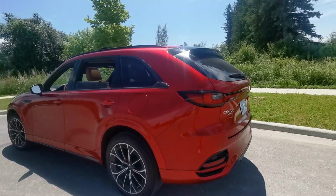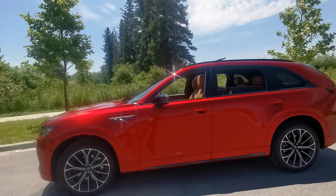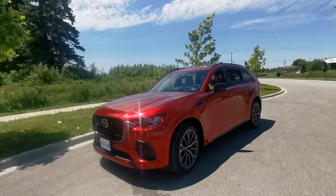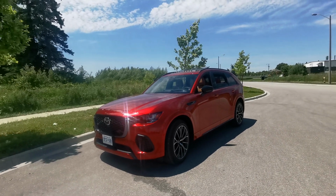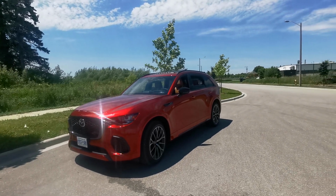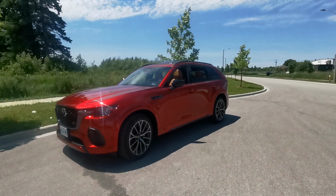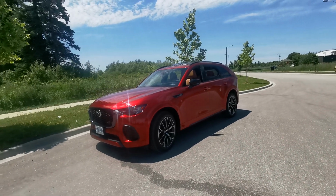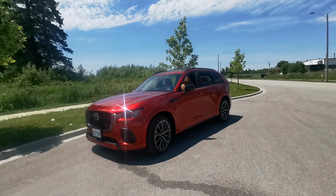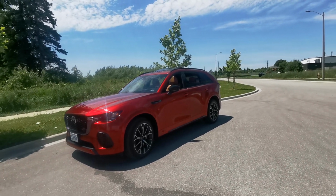Now, in case you're wondering, why does this look very similar to the Mazda CX-90 that was launched last year? You are pretty much correct. If you're into automotive, you'll notice this was quite a surprise when Mazda unveiled the news of the CX-70 early this January 2024. We were expecting something slightly different, but to our surprise, basically the front, the side, the back, the entire dimension of this vehicle, CX-70, is pretty much the same as the CX-90. In terms of the engine specs, the looks, the trim level, everything, this is very similar to the CX-90.